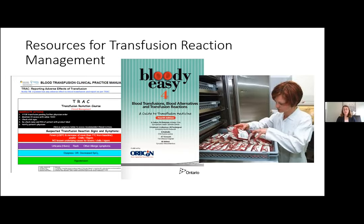Another great resource is your hospital's blood bank. There's always a hematologist on call for transfusion medicine, and they are available to answer questions and provide guidance on serious reactions. In addition, the medical lab technologists at the blood bank are specifically trained beyond regular lab technologists. They're trained to receive the reports from reactions. So if you have questions about how to make a report or what to send back to the blood bank, you can call them up and ask.